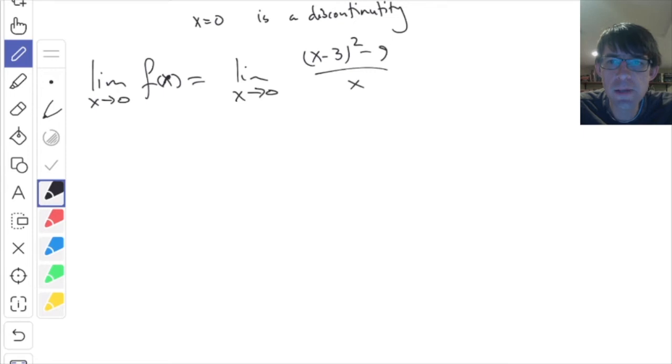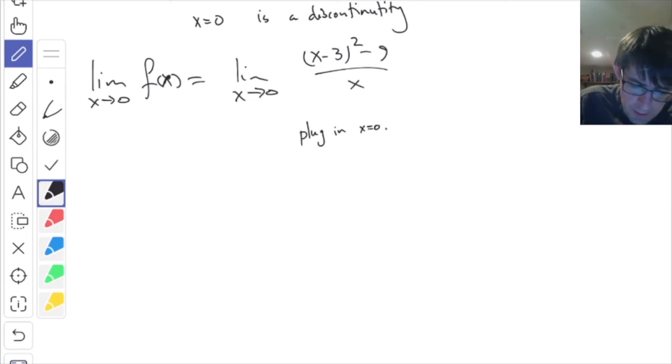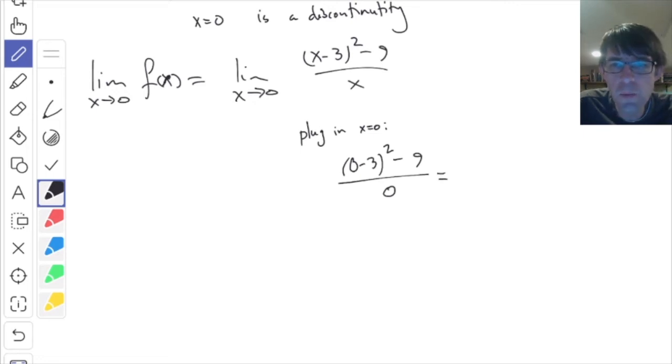You should try to plug the number in. So in this case, I'm taking the limit as x goes to 0. You should just try to plug in x equals 0. What do we get in this example? 0 minus 3 squared minus 9 over 0. Now I have a 0 in the bottom, which might mean the limit does not exist.